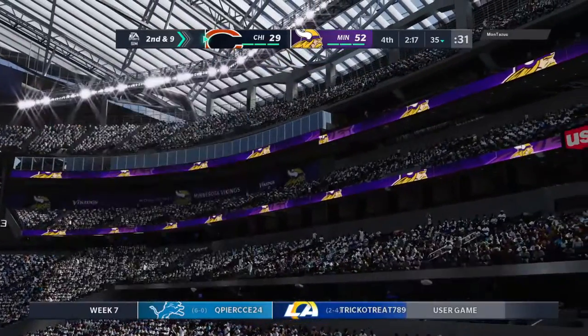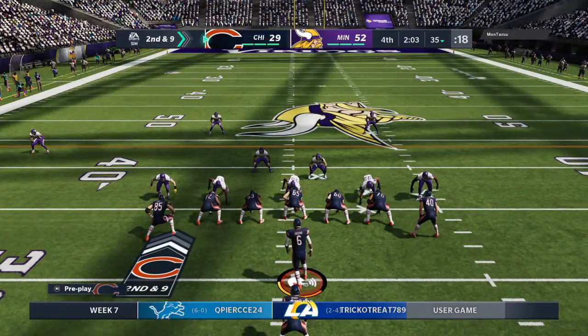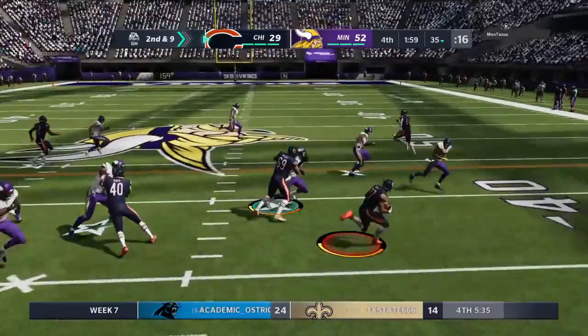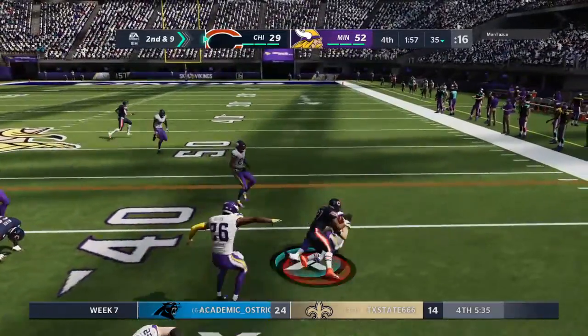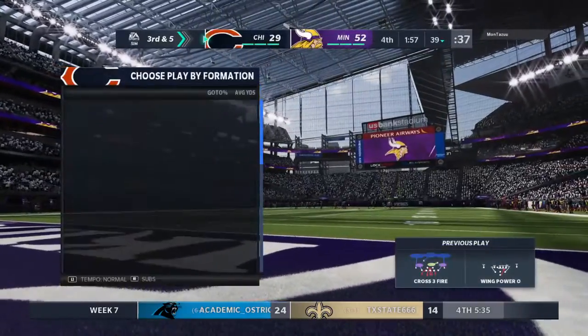I don't think any of us were surprised that they decided to start this drive on the ground after the last 2 drives ended in interceptions. Unfortunately, though, not a lot going on that first play. Yeah, I think the anticipation was felt also by the defense. And he'll get this one up to about the 39 here.